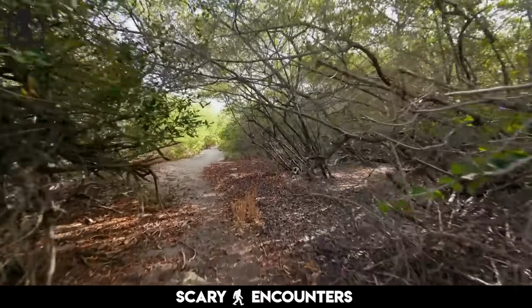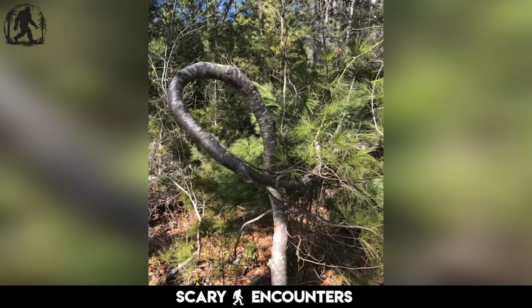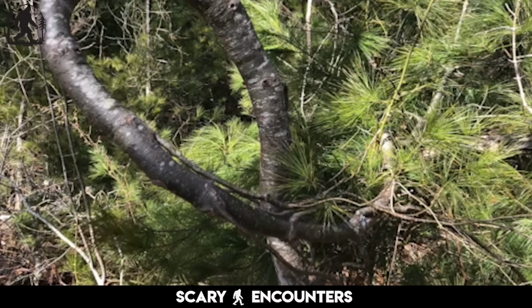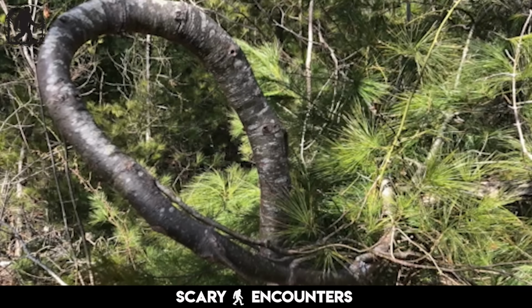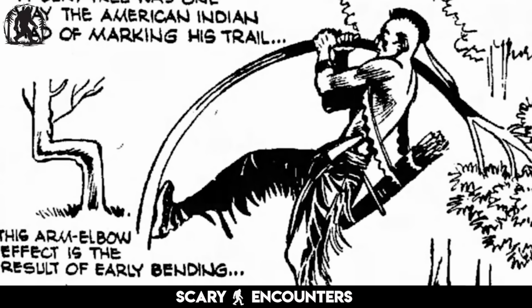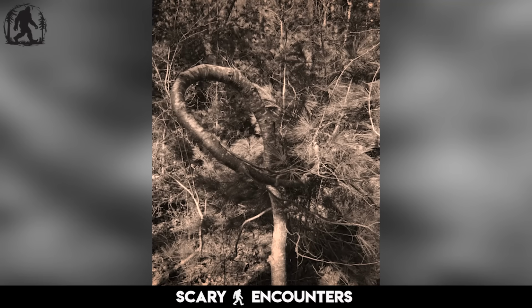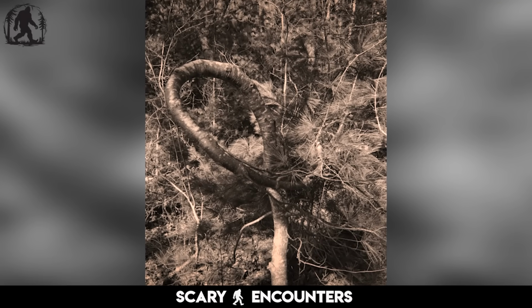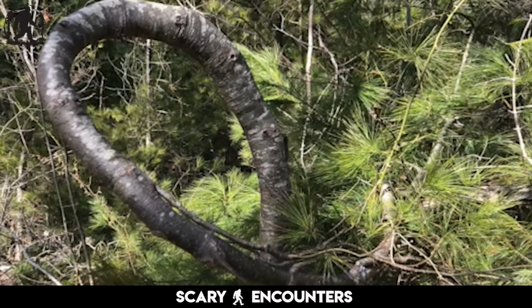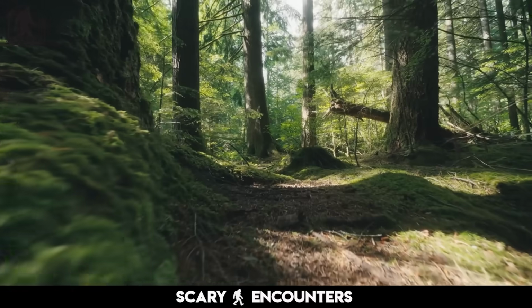Max's research area has always been filled with strange tree formations, but this time he finds something different. A twisted white pine stands out among the usual oak tree breaks. Unlike the previous finds, this tree isn't snapped, it's just twisted. Native Americans once marked trails using bent trees, but the method they used is different from what Max is seeing here. Could this be another form of communication or territory marking? If so, who or what is responsible? He's seen plenty of breaks, but a single twisted tree? That's something new. The pattern continues to build.